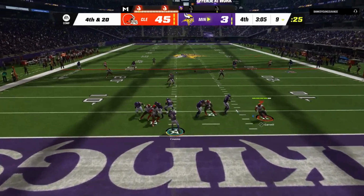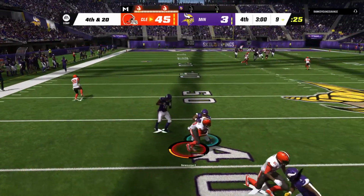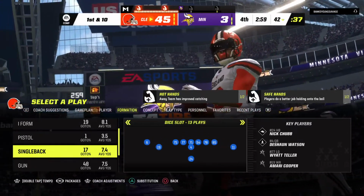Desperation time. Cousins on 4th down. Oh, going for Jefferson downfield. Into a double team, and it's intercepted. Picked off by Greg Newsome. And the Browns are going to take possession as they've got it at the 42-yard line.